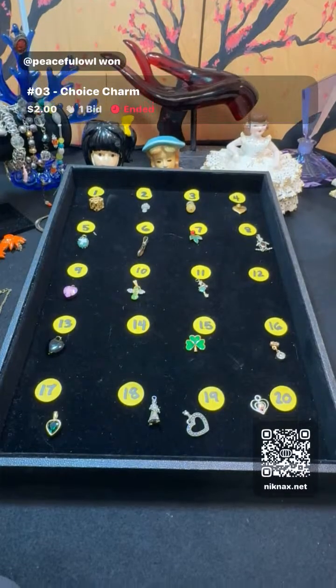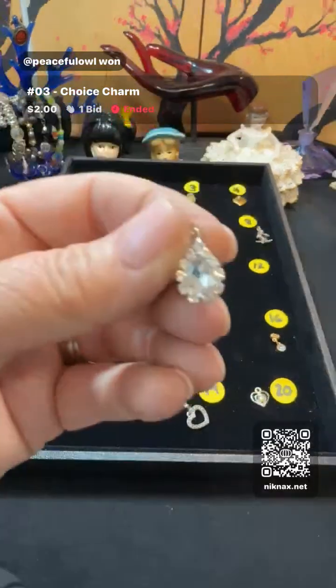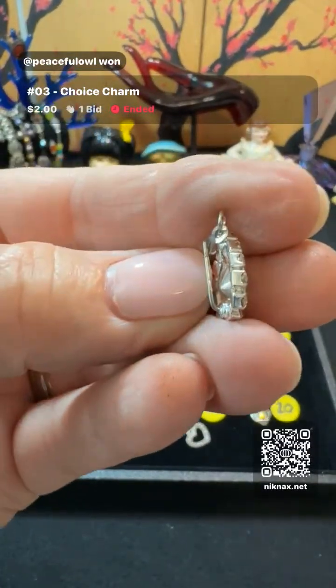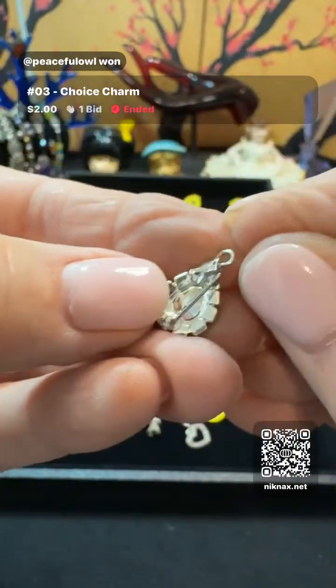I appreciate you. All right, I need to find some replacements. Let's see. What do I have that's different? This is really blingy. Rhinestone teardrop. Looks like it could be an earring. So that's going to be number 12.